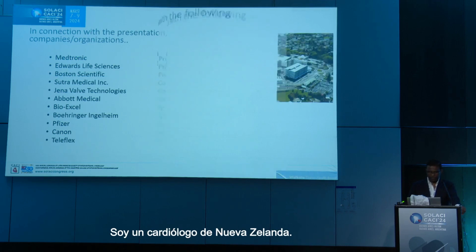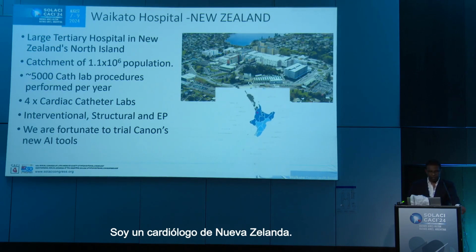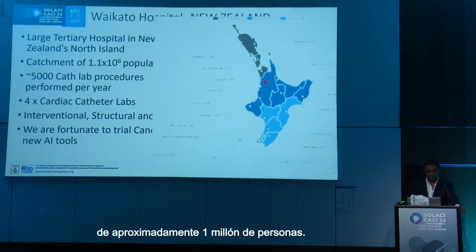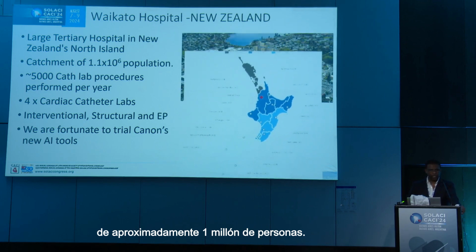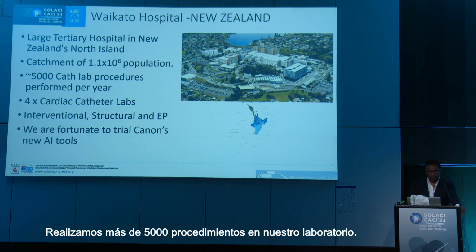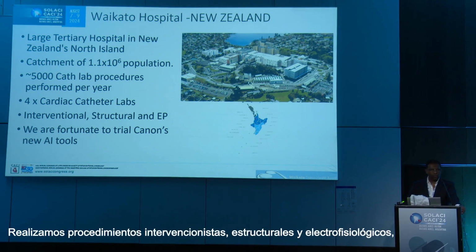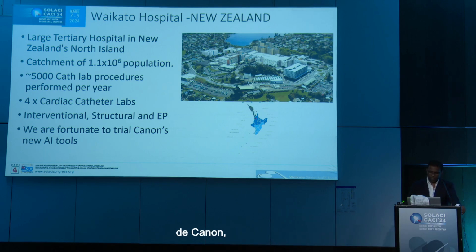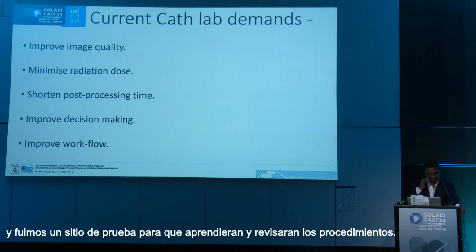Some of my conflicts. I am a cardiologist from New Zealand. We cater to over 1 million population in the hospital where I work. We have 4 cath labs. We do about 5,000 plus procedures in our labs. We do interventional, structural, and electrophysiological procedures. And I'm fortunate to have trialed Canon's artificial intelligence tools, and we were a trial site for them to learn and go through the procedures.